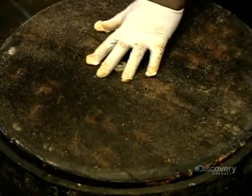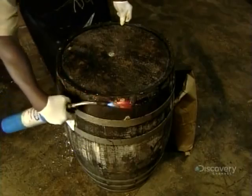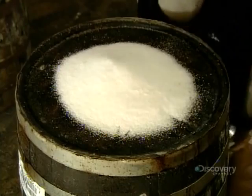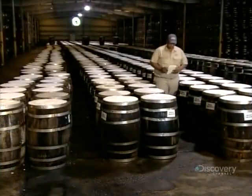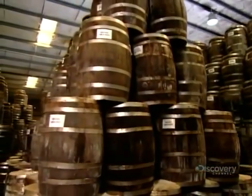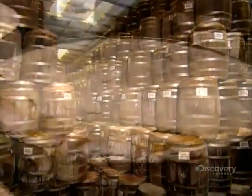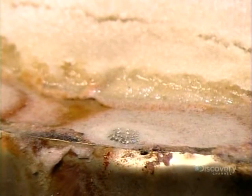After laying paper on top of the mash to prevent surface discoloration, workers seal the barrels. Then they spread a layer of salt over the top. The barrels now go to the warehouse, where the mash ferments and ages for 3 years. Fermentation releases carbon dioxide gas, which forces liquid out through a vent hole in the top of the barrel. The salt absorbs the liquid and hardens.